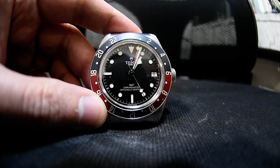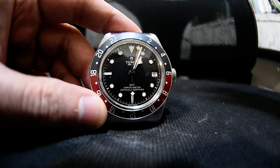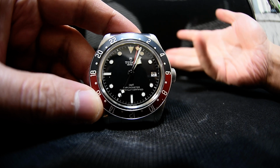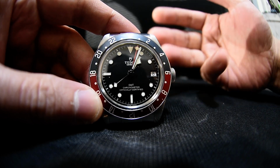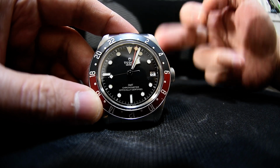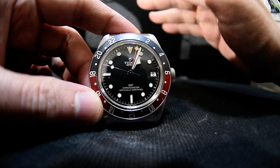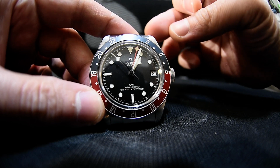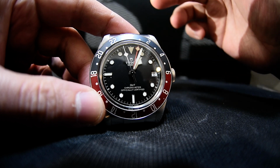The Omega doesn't have a nice GMT watch. Normally you compare Tudor with Omega, but they don't have a nice GMT. They have chronographs, they have divers, but they don't have a nice GMT. You don't compare this with Rolex, because Rolex is a lot more expensive. But this watch, I think, nothing touches it. From Omega, Breitling, whatever, no brands make a GMT watch as nice as this one in this price range.